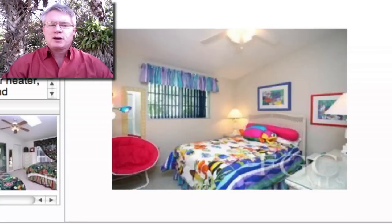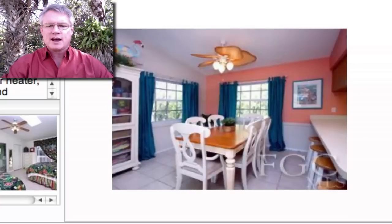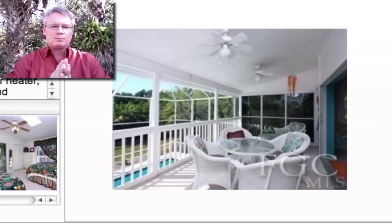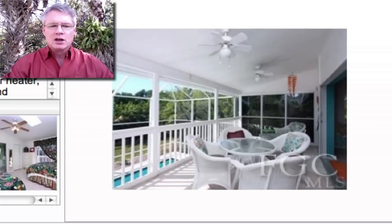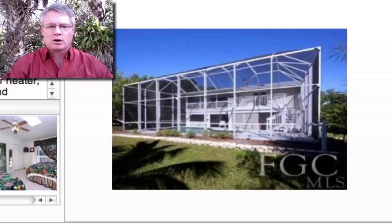It has a master bedroom with a skylight, a walk-in closet, and new sliding glass doors that lead out to the porch. The entire back of this home is enclosed by a two-story high screen lanai, which is pretty cool because it keeps it all down that way. Under the home is an enclosed one-car garage and a workroom next to an all-concrete slab for additional covered parking, so you could get a lot more parking underneath.